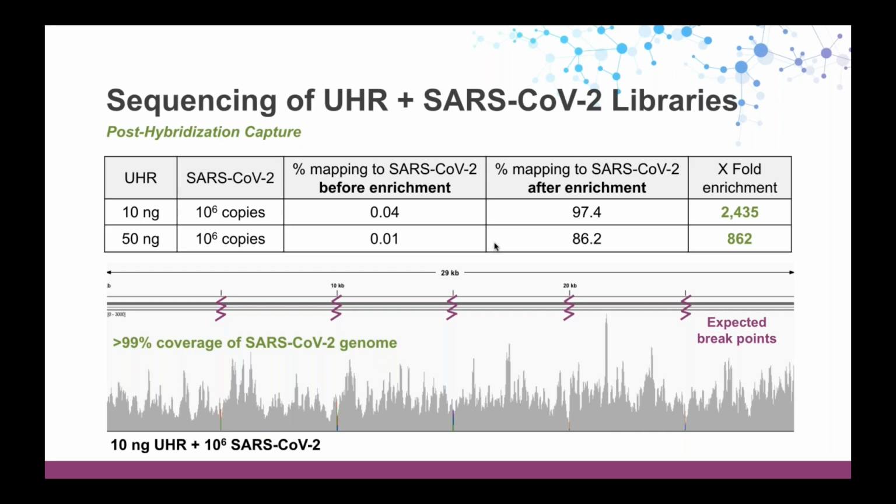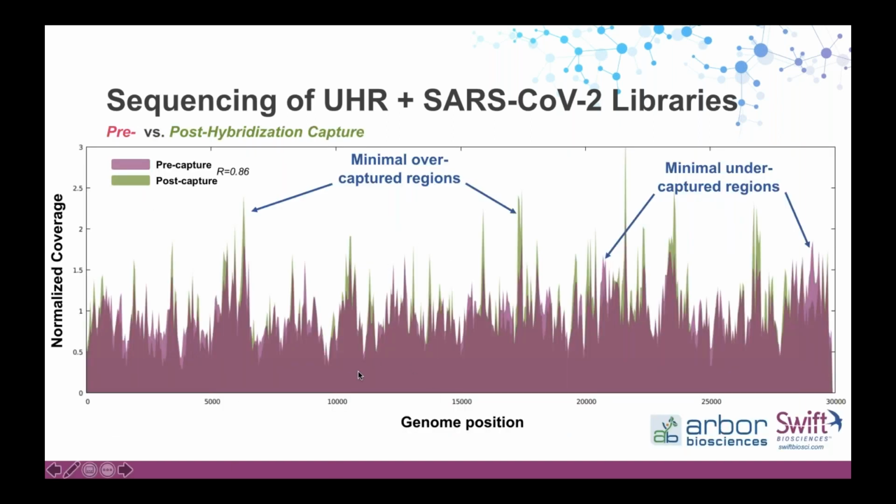One being that if there are degraded samples, breakpoints that would be between two primers are not applicable to the hybridization capture, because it's a probe that binds to a region, whether it's 300 nucleotides or 60 nucleotides. Also, there's no bias from the different amplicons during the PCR step, as slide number 18 shows. It shows that the coverage of the pre-enrichment and post-enrichment is the same.